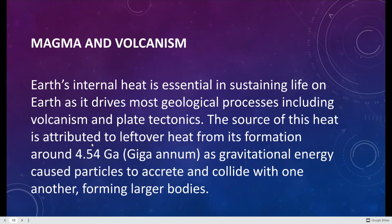Magma and volcanism. Okay, Earth's internal heat is essential in sustaining life on Earth as it drives most geological processes, including volcanism and plate tectonics, right? The source of this heat is attributed to leftover heat from its formation around 4.5 giga-annum, as gravitational energy causes particles to accrete and collide with one another, forming larger bodies.